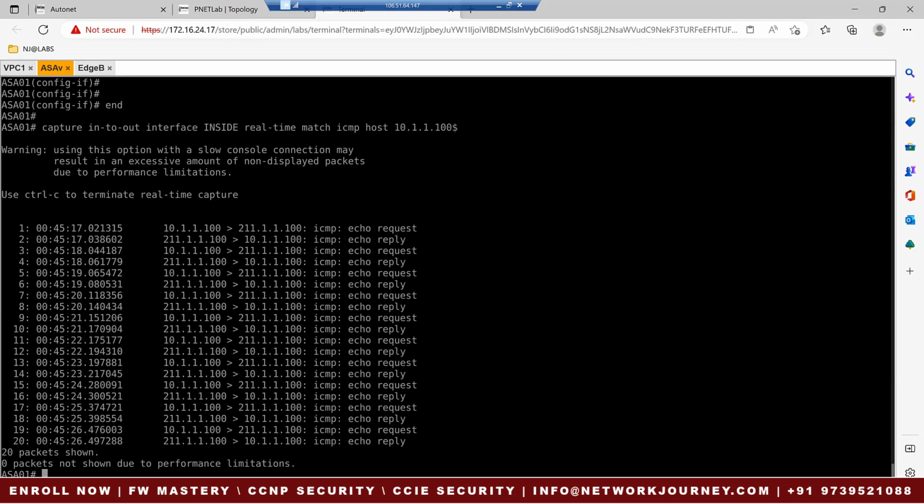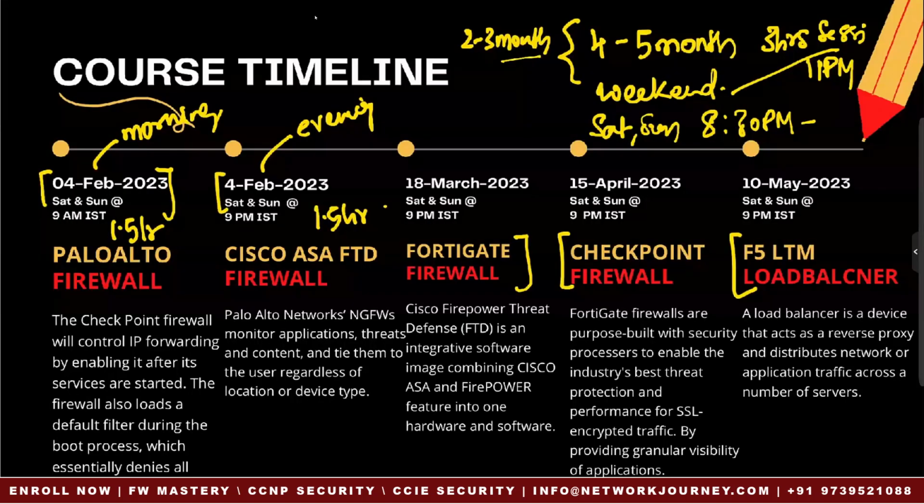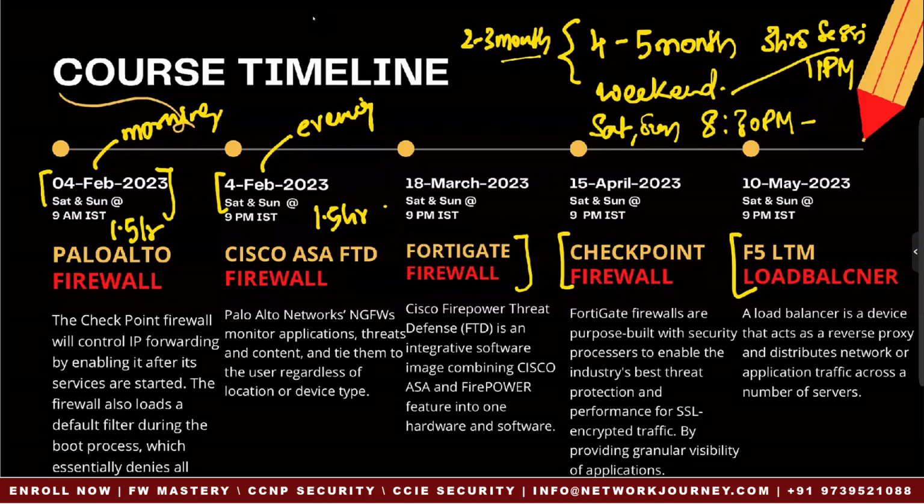As you guys know, this will take you to three different tracks. So you can opt either for Firewall Mastery, which consists of 5 modules, or you can go with CCNP Security, which is core plus ASA FTD paper, or you can go with CCIE Security, which would be SCOR paper, ASA FTD, Cisco ISE, ESA, WSA, automation, and the CCIE Security Bootcamp. Okay, so for the firewall guys, these are the 5 modules.